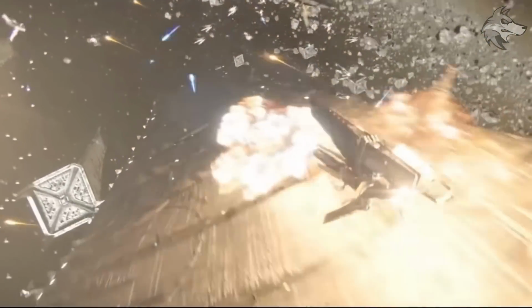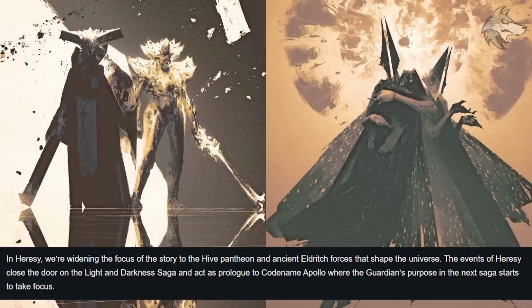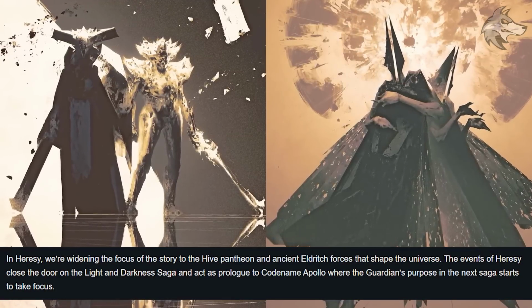But in terms of how the story connects to this, they say, we're widening the focus of the story around the Hive pantheon and ancient eldritch forces that shape the universe.